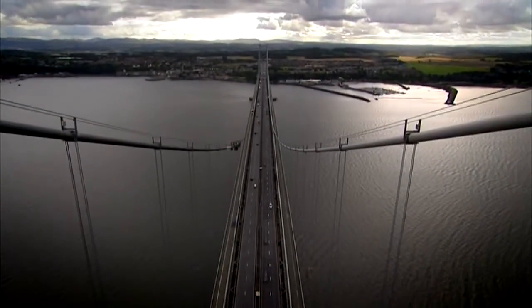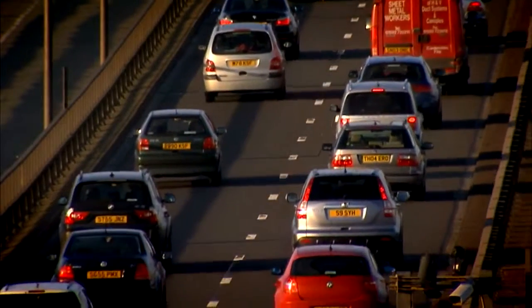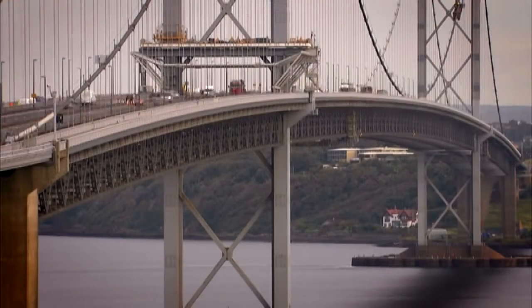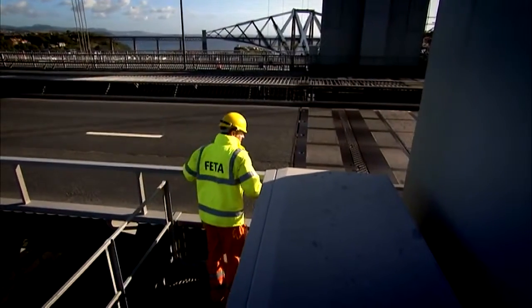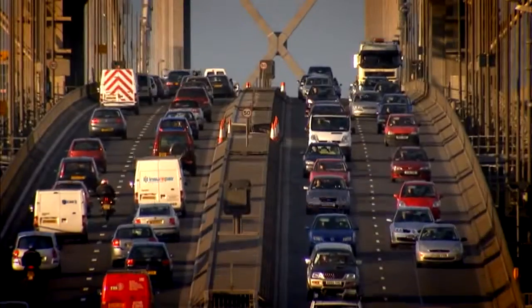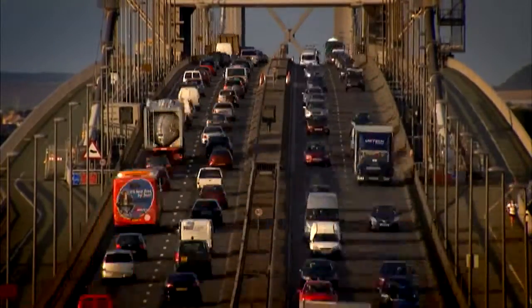It's important to remember that a bridge is a living structure. It has to respond to changes of weather, temperature, and volume of traffic. Like all other suspension bridges, the Forth Road Bridge was designed to be flexible. In fact, it's useful to think of the bridge as a machine with moving parts, expanding and contracting to accommodate the weight of traffic and changes in the weather. For example, a temperature difference of 25 degrees centigrade causes the steel in the bridge to expand or contract, lifting or lowering the main span over a metre in height.